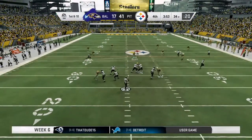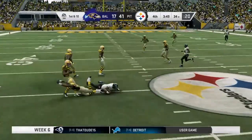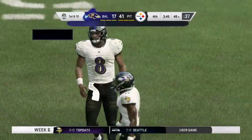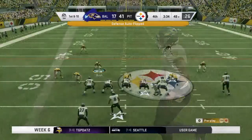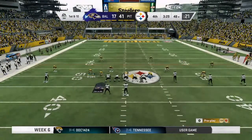On 1st and 10, it's Jackson, stepping up. He'll try and run. And he'll slide down to avoid the tackle. Opted to run for it. The decision a good one. Picking up the first, getting 14 yards on the scramble. Back-to-back good plays have him on the move on first down.